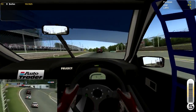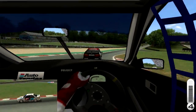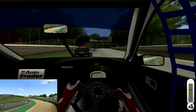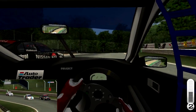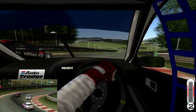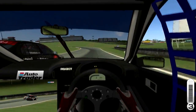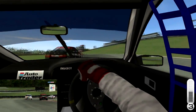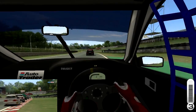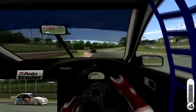We're now 9.4 seconds behind the race leader, in 11th position. And a drag race going down to the turn whose name I've forgotten. Is it Graham Hill Bend?